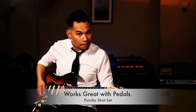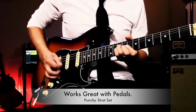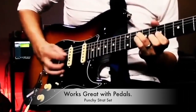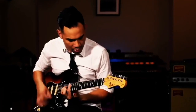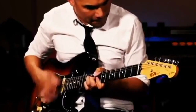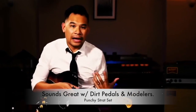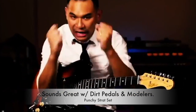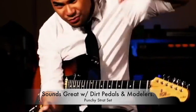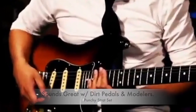Because of that clarity, it works really, really well with delays. It doesn't really get lost in the murkiness of the repeats. And also with the punchiness, if you're the kind of guy that does high gain, this is another good choice for you because of that attack. All that touch and those punches right in the front really come out above all of that fizz of the gain and distortion.